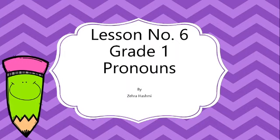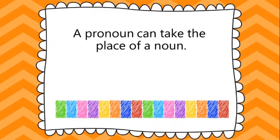In today's lesson, we're going to learn about pronouns. A pronoun can take the place of a noun. Do you remember what a noun is? Naming words are called nouns. So a pronoun can replace a noun. Let's learn how this happens.